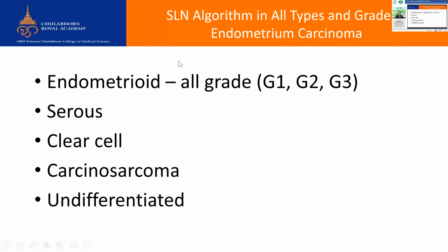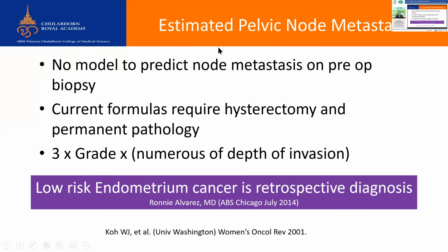This protocol can be used in all cell types of endometrial carcinoma, including endometrioid or high-grade cell types, including serous, clear cell, and carcinosarcoma. Before using the sentinel lymph node, we tried to find a model to predict high-risk and low-risk endometrial cancer to decide whether to remove lymph nodes or not.